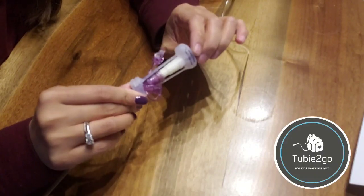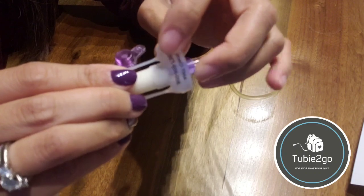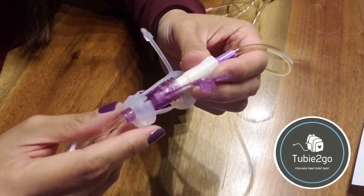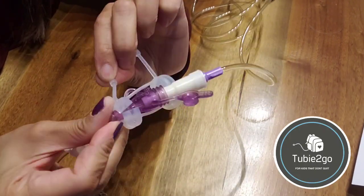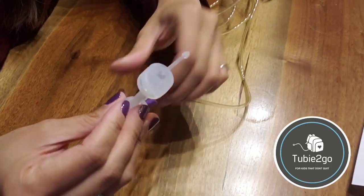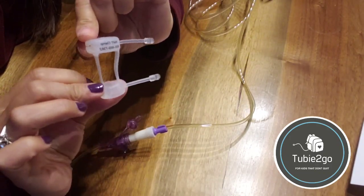So to detach it, you would just do the opposite. You have this little flap that you're gonna pull back out, and this will unwrap. You're gonna do the same thing on the other end. Just gonna undo that little piece and slip it back out. And now you've got your AMT clamp that you can reuse for your next feed.